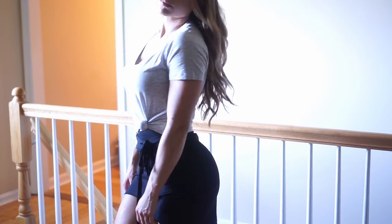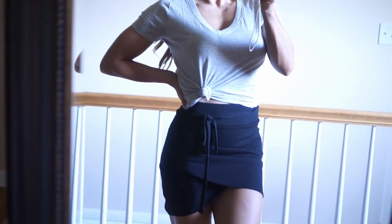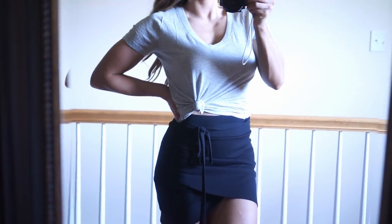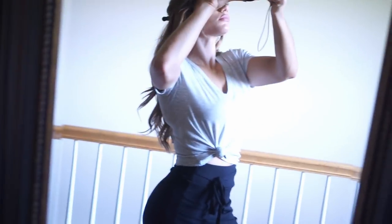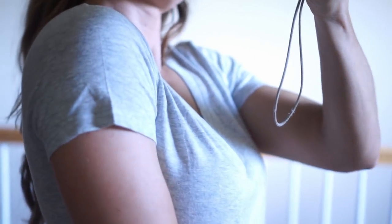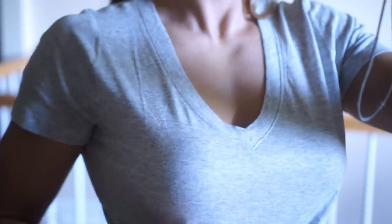I noticed that with a lot of t-shirts, they always have those little pockets, and I hate those little pockets. I don't want that on my t-shirt. Almost every t-shirt I ever look for has those, but this one didn't. So I was like, oh, okay, I need to get this. I like to tuck this one in, but you could also tie it around the waist.